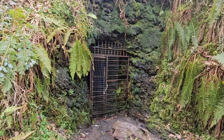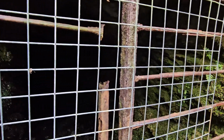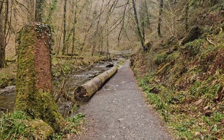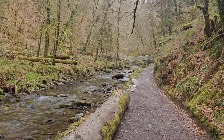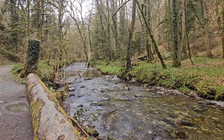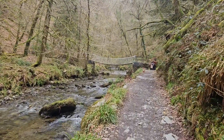All the history that could be behind this little secret gate going somewhere. My imagination just goes wild. And then if you try and speak and say something, you get a very satisfying echo. That's a lovely shot, isn't it? And you've got a little, is that a rope bridge or something you can go over? Yeah, and you look back at the River Lyd. Just taking it all in. Lovely shot this is, isn't it?